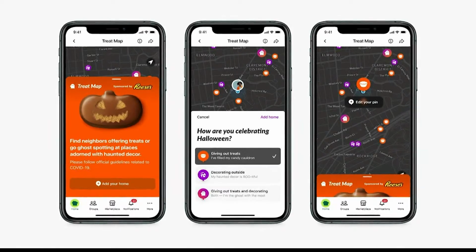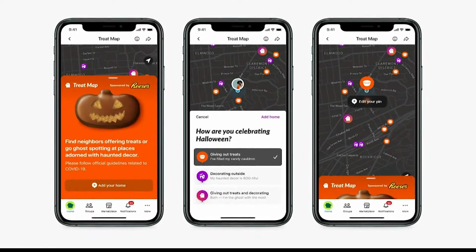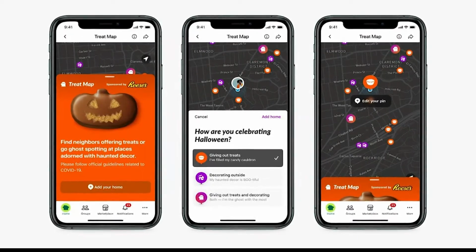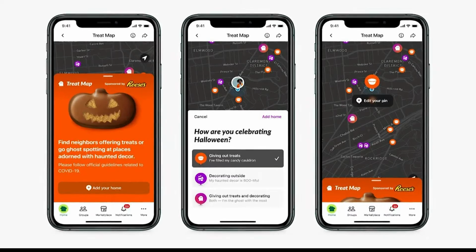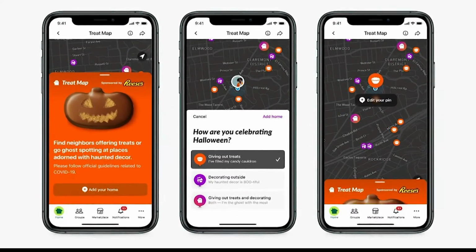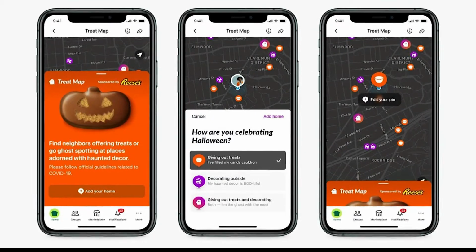But the Nextdoor app is already getting ready for Halloween as well. Yeah, in fact, it just launched its annual treat map. The company's encouraging people to use this map to share their holiday plans. Nextdoor says the interactive map is their most popular seasonal feature. So this is how it works. You use icons, and that way you can let your neighbors know if you're handing out treats, if you're decorating, if you're doing both, if you want people to come by or not. That way families can plan their route come Halloween night.